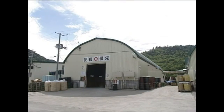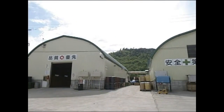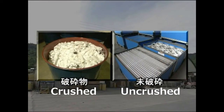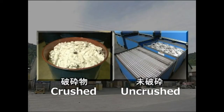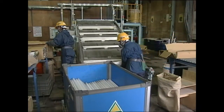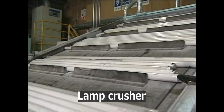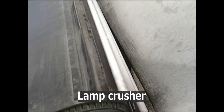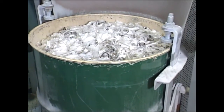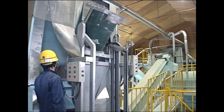Here is an overview of the intermediate treatment process of used fluorescent lamps. We receive fluorescent lamps in two forms, crushed and uncrushed. The former type consists of lamps that have been crushed prior to shipment by our associate companies. Employing the lamp crusher that we have designed and developed, we crush only the glass parts of the unprocessed lamps. This is done to facilitate both the mercury recovery and recycling process.